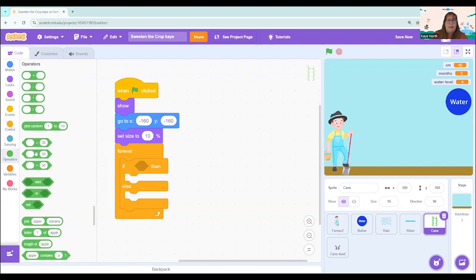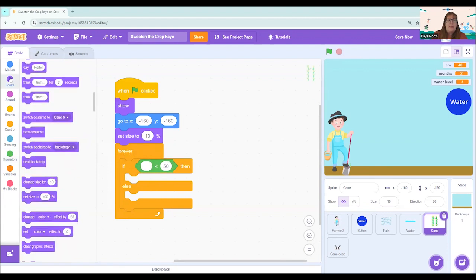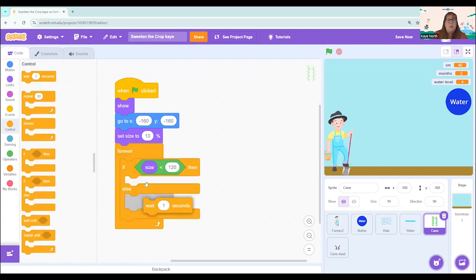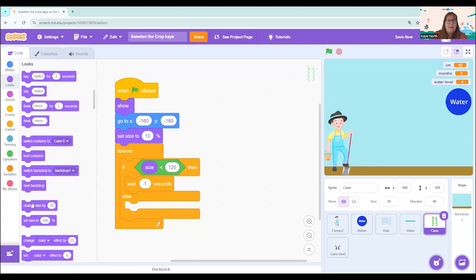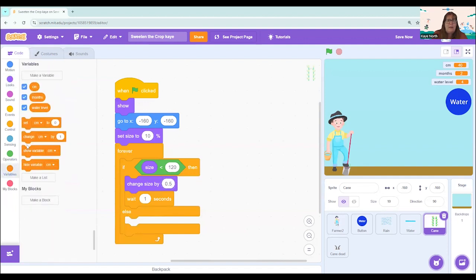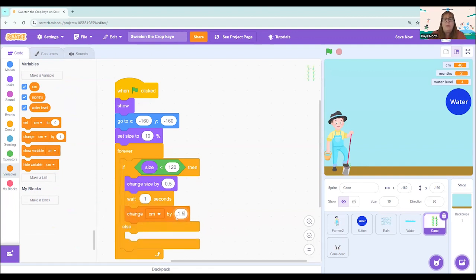Let's add in an operator that is a less than. And if the size, let's get the size input from the looks menu. If the size is less than 120% of the actual sprite size, this is when we need the cane to grow. So we're going to get it to wait 1 second, and it's going to change its size by 0.5. So a very small change in the size of the percentage after a second. And on the screen for our player, we want the variable of centimeters to change by 1.5.